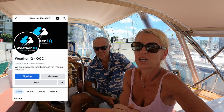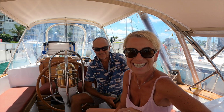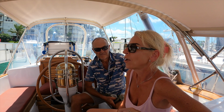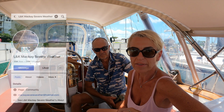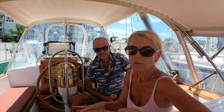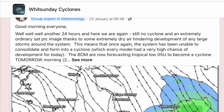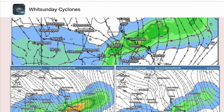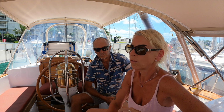There's various weather Facebook pages, so you've got things like Higgins Storm Chasers, and they used to be called Oz Cyclone Chasers, now I think they're Weather IQ. They love a good disaster, those ones, but they're useful to look at nonetheless. Locally we've got L&K Severe Weather in Mackay, they're quite good, and also right here in the Whitsundays we've got Whitsundays Cyclones as a Facebook page. They've been going into some quite detailed explanations of what's going on at the moment, which people have been finding very helpful. We've certainly been looking at all of these.